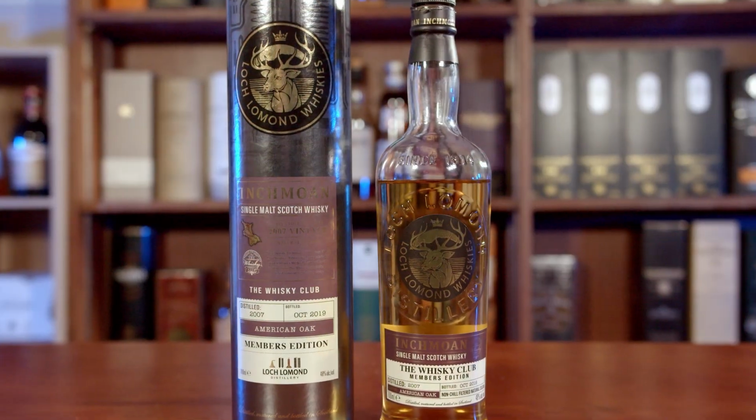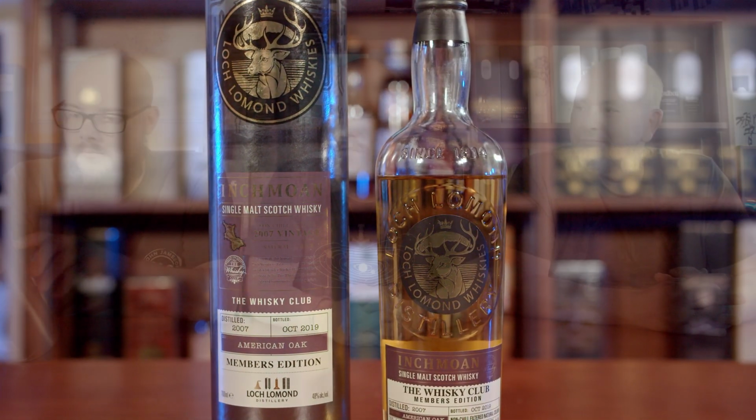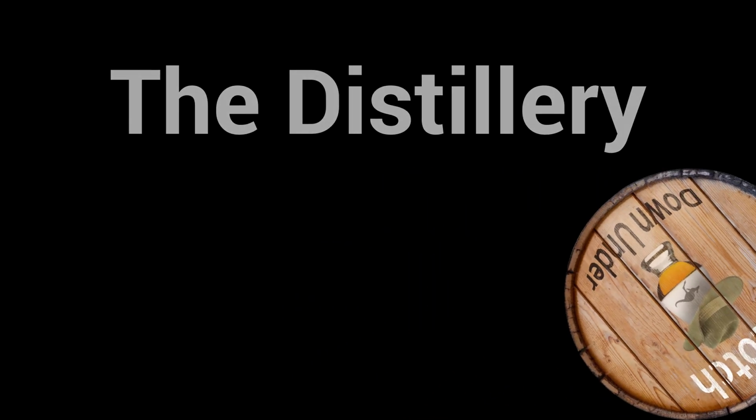So it's a Loch Lomond Inchmoan special release 2007 for the Whisky Club in Australia. Non-chill filtered, natural colour, and it's meant to be peaty. Bottled October 2019, distilled 2007. American Oak, Members Edition. It is a beautiful tube. Oh, look at that. That's very nice packaging. It's classy as hell.